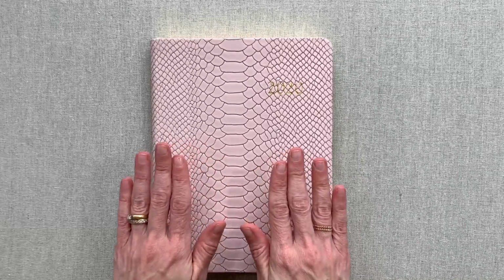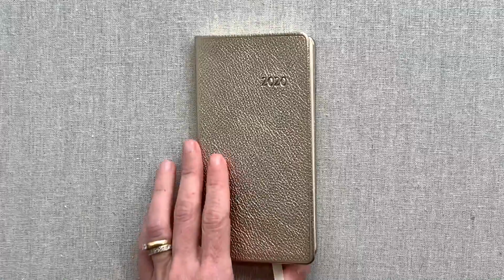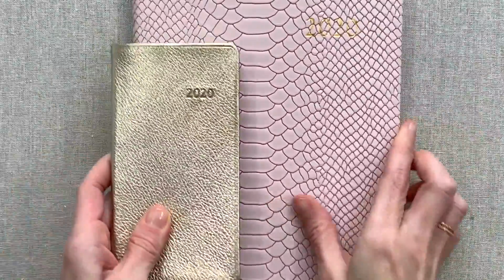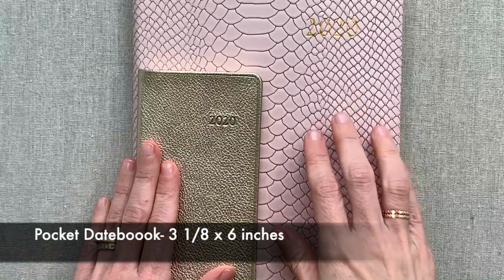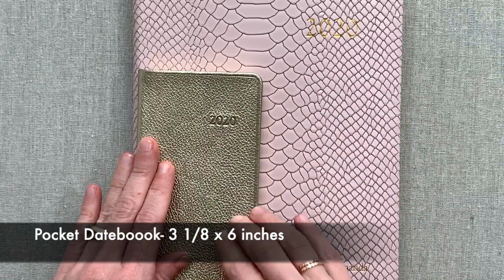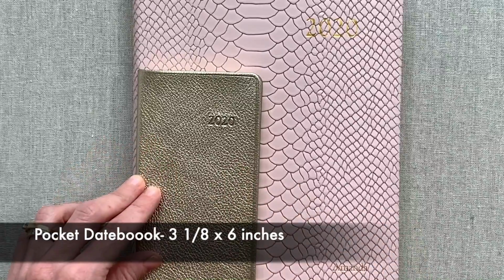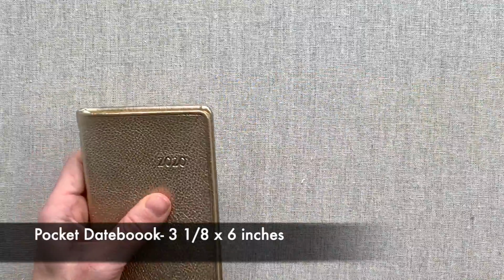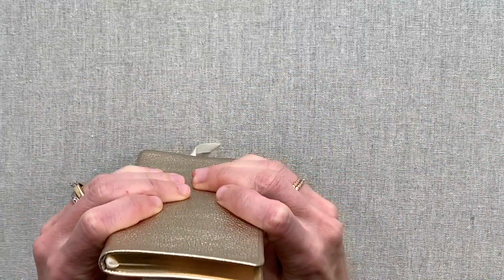Let's look very quickly at their pocket date book. This is a very small little pocket date book. I want to show you it compared to the big 7x9 book. This book is 3 1/8 inches by 6 inches. So 3 1/8 by 6 inches. And you can see this in my hand. It is tiny, it feels good, and it could definitely be thrown in any purse or bag.